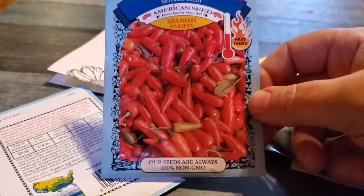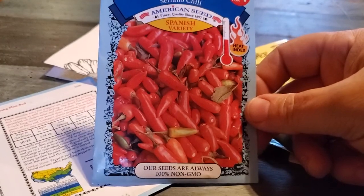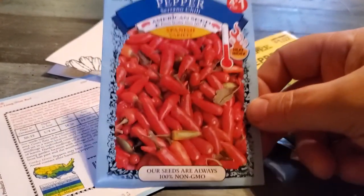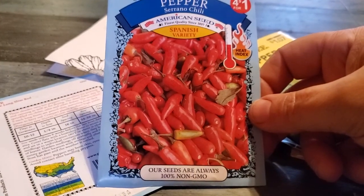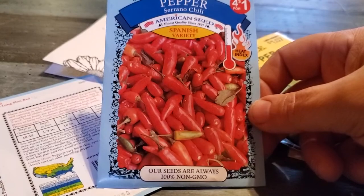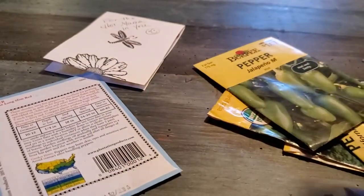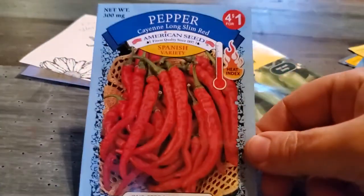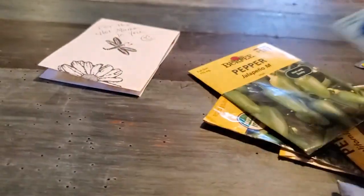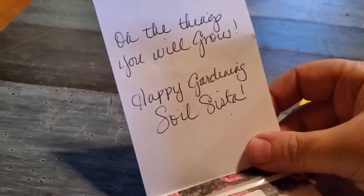They take a long time to get started, and because I have such a short summer here in Pennsylvania, zone 6A, the only way I'll get ripe peppers is if I plant them early, keep them under grow lights, and let them get fairly sizable before I put them in the ground to give them a head start on their growing season so they grow to maturity. Cayenne long slim, aren't those beautiful? Cayenne peppers, of course, are great for cooking and making powders.